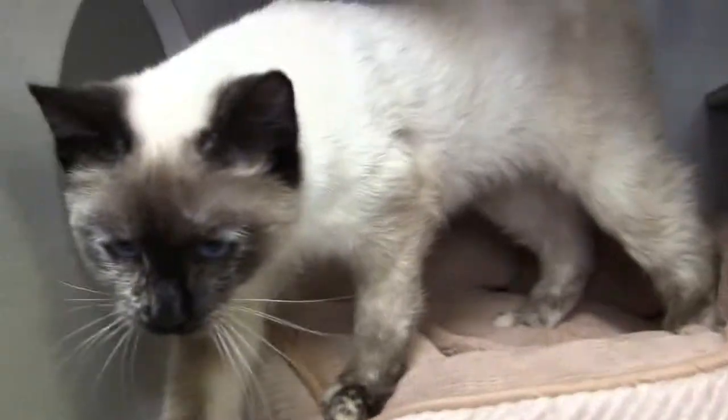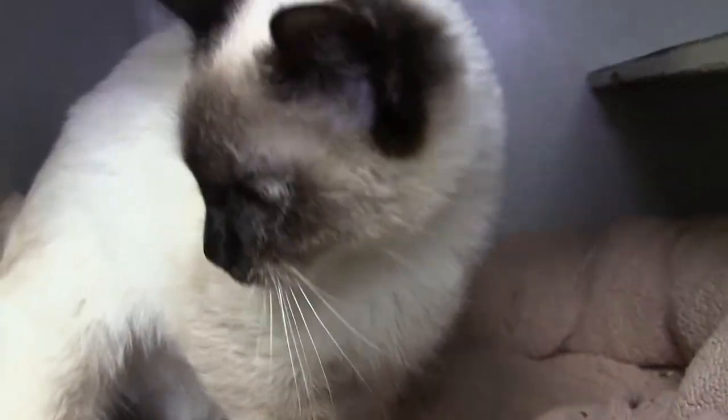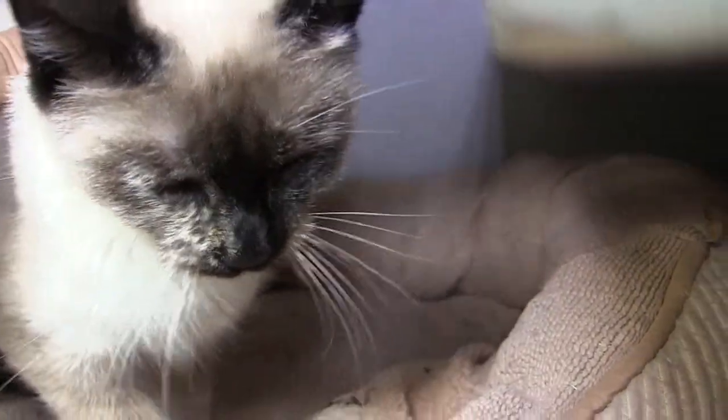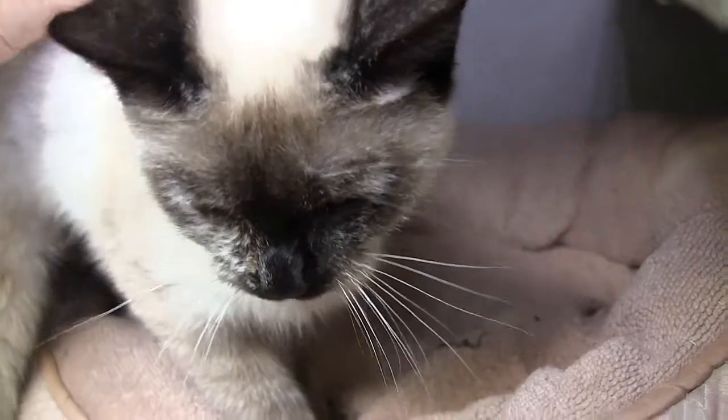For you Siamese fans, here is Fiona, a lovely, lovely Siamese. She's very, very friendly, as you can see. She likes treats. She likes to play. She likes to snuggle. She's everything a cat should be. Just about a year old. ID number 221096. Fiona.